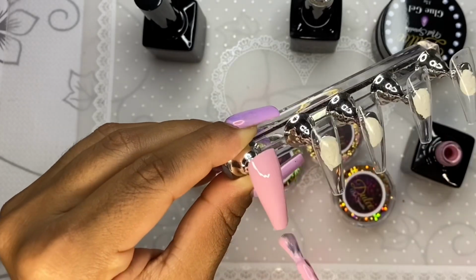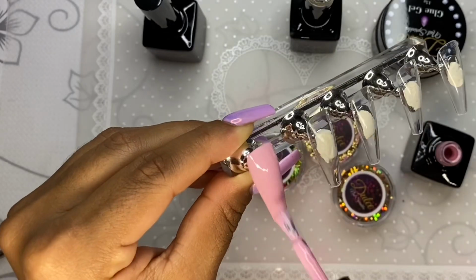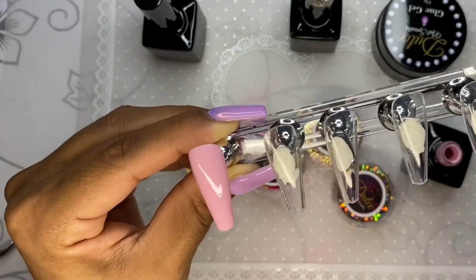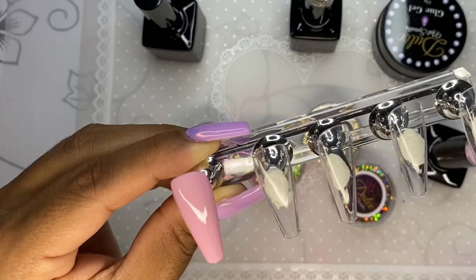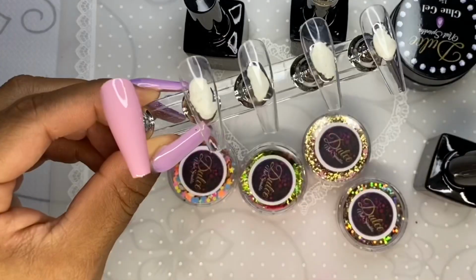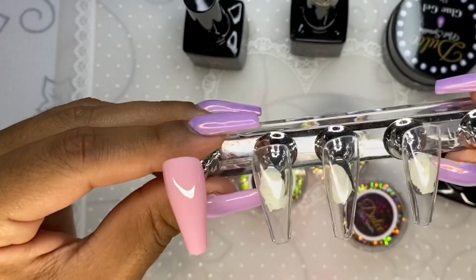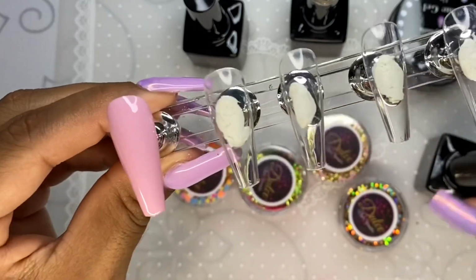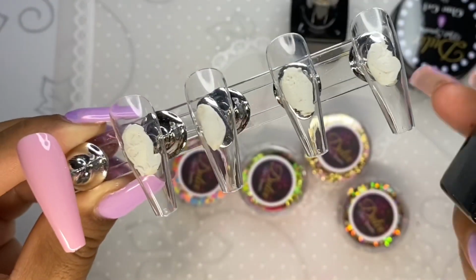It's actually a very pretty pink. It's a very pretty color. All right, and we're gonna pop it in the lamp again for 2 minutes. All right, so this is what it looks like after 2 coats, and it's a very pretty pink, and I do love it. And I'm gonna go ahead and top it off with their no wipe top coat.